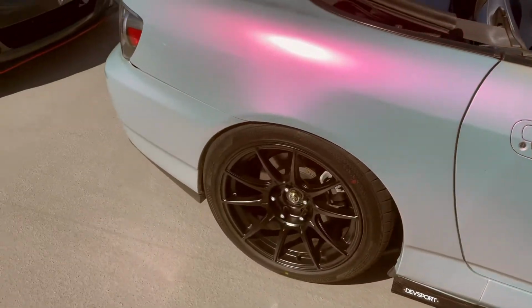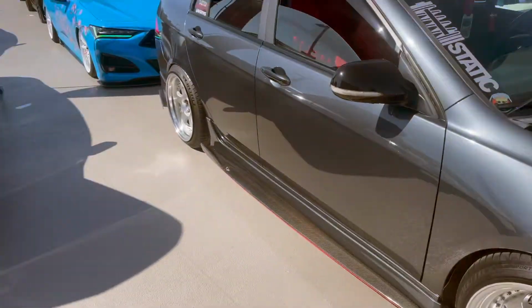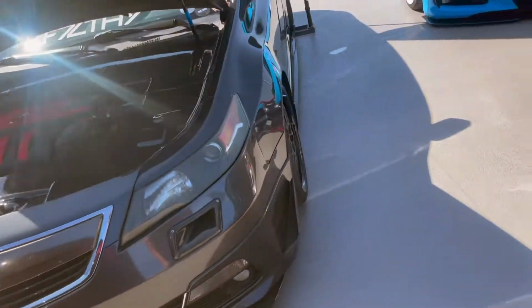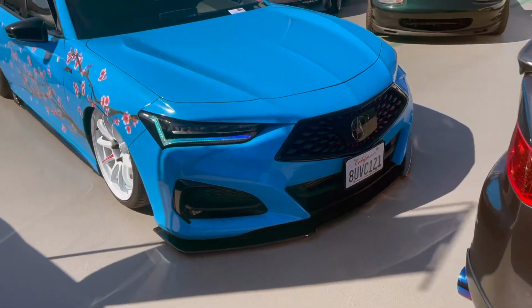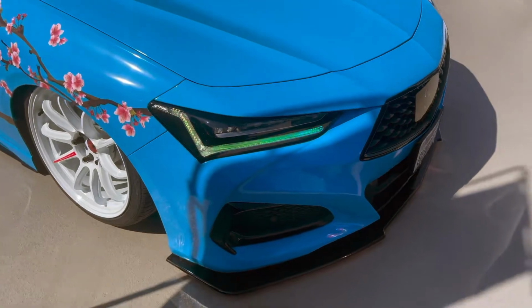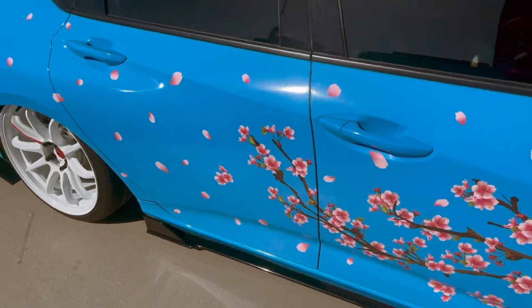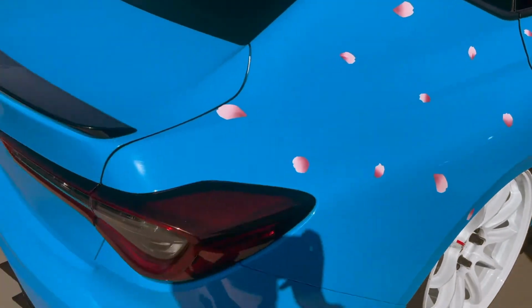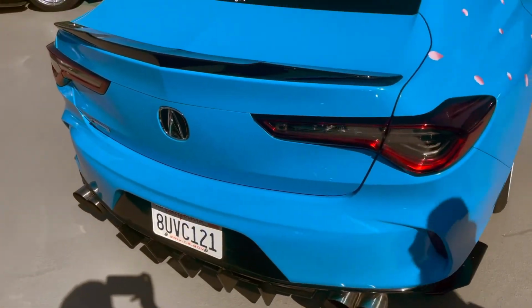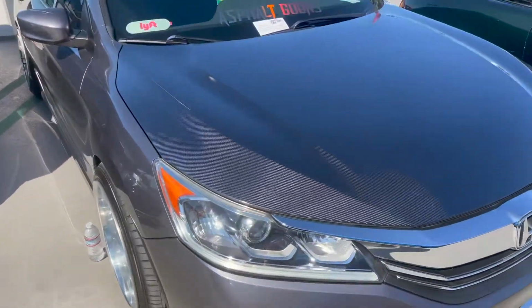Blue. It's like blue and pink, huh? Or like gray and pink. I don't know. Dang, got the carbon scoop. Look at that. This Acura is clean. These flower prints are pretty clean. Dang, they got the curtains, bro. I want to put some of those in my car, but I can't find them anywhere. Got the carbon too.